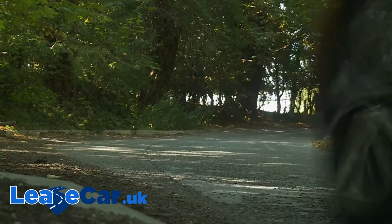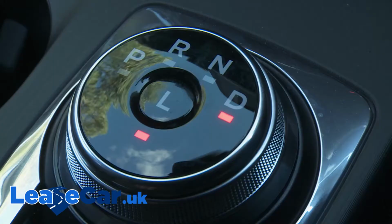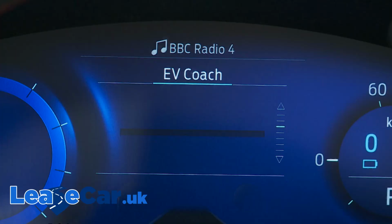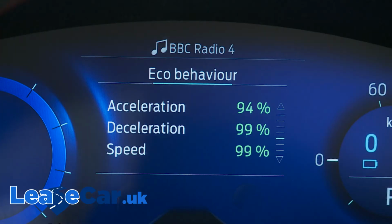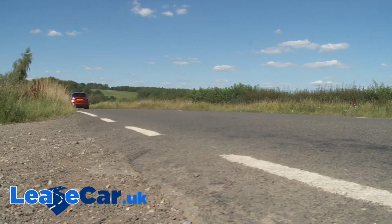You can boost brake regeneration and therefore energy harvesting by clicking on an L button on the gear selector, and various drive system readouts, EV Coach, Eco Behaviour and Electric Efficiency combine with the available Eco Drive Mode setting to help you to drive more frugally.